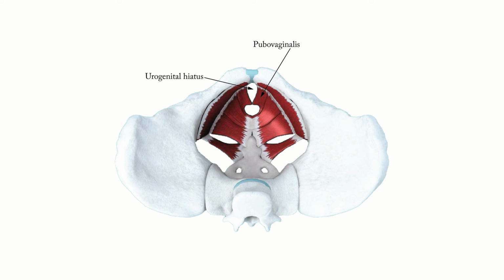And then a little bit deeper inside, we have the pubovaginalis. Both of these muscles function to squeeze our urogenital hiatus shut. They're both, of course, also very important for sexual function, especially the vaginal sphincter, which can stimulate the clitoris.